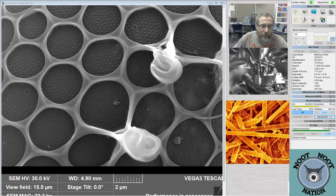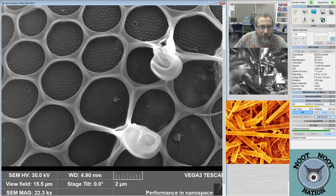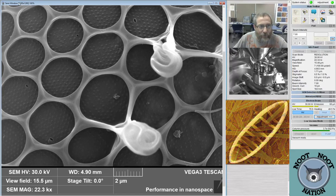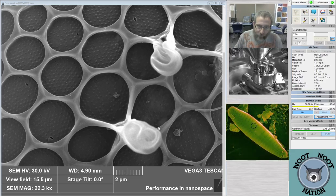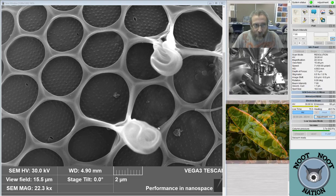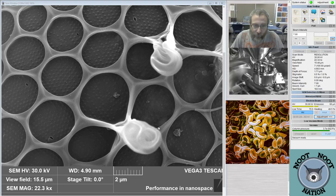And in this case, the image that it's collecting is 1280 by 1280, which is up here in the top corner. You can see that. And so it takes a little while for it to actually scan through the image because of the combination of how fast it moves when it collects the image, my beam intensity, and the size of the resolution that I've selected. So all of those things play together in the quality of the image that we get.